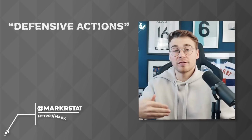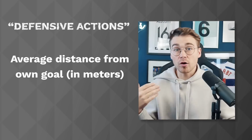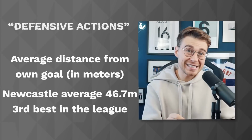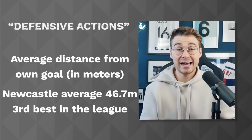A fantastic website by @MarkStats gives us a super insightful defensive line stat. The definition of this is defensive actions: the average distance from their own goal in meters. Basically, how high up the pitch they defend. Newcastle averaged 46.7, which is the 3rd best in the league, with only Man City and Arsenal above them.